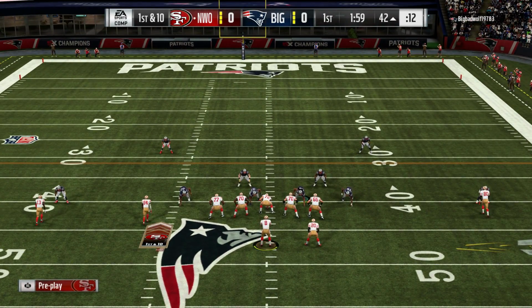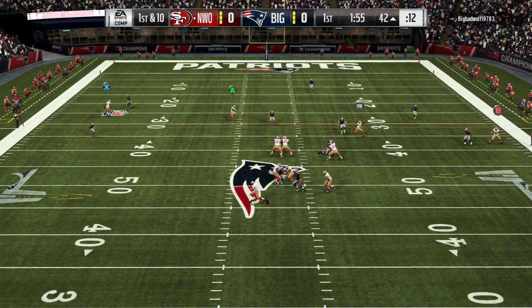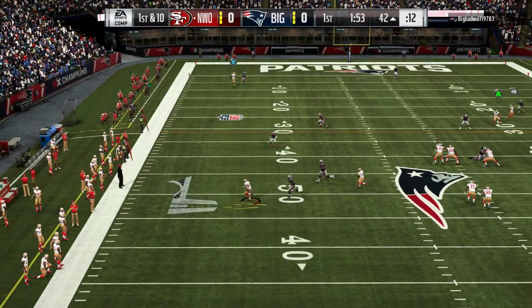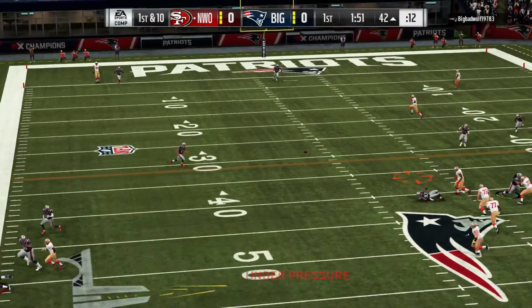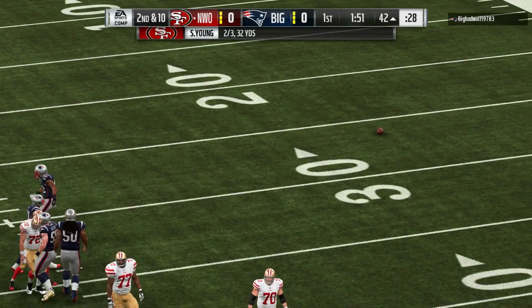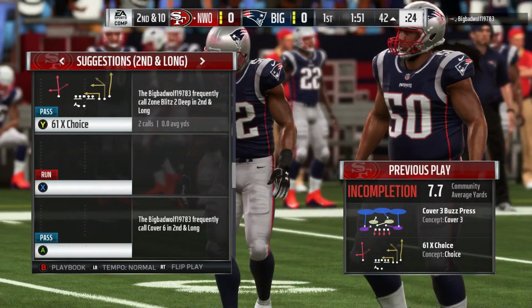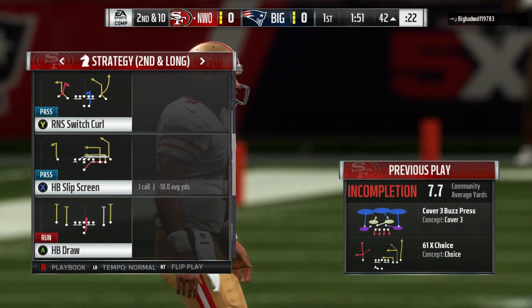Here we go now. 3-19. From the gun, Steve Young. Buying time to his left. And he rifles one incomplete. He was looking for Odell Beckham that time. That'll bring up 2nd down. And that's one he's got to be happy to have back. There wasn't a hole open in the zone.